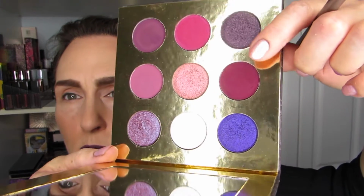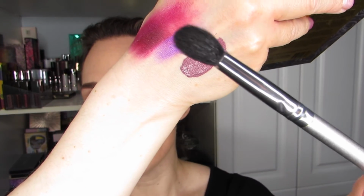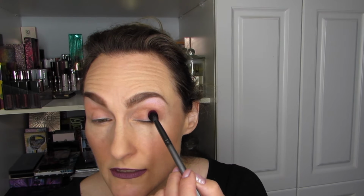As I said, I'm going to go into Snitch, and that's going to be crease outer lid to start with. And I'm going to use my very fluffy brush from Quo. Quo is a Canadian brand sold at Shoppers Drug Mart, and I'm just tapping my brush into Snitch because the mattes are very powdery. I personally like that. So I'm going to just tap nicely.